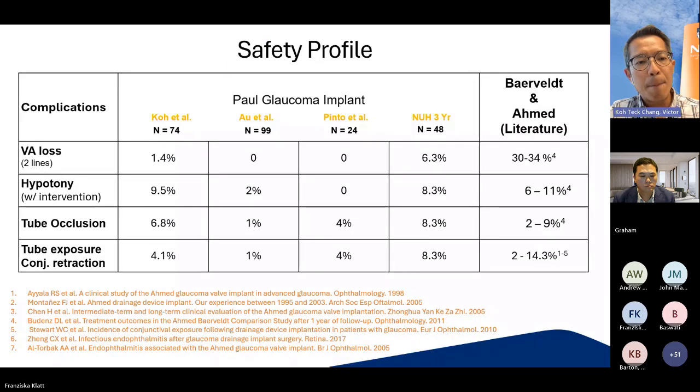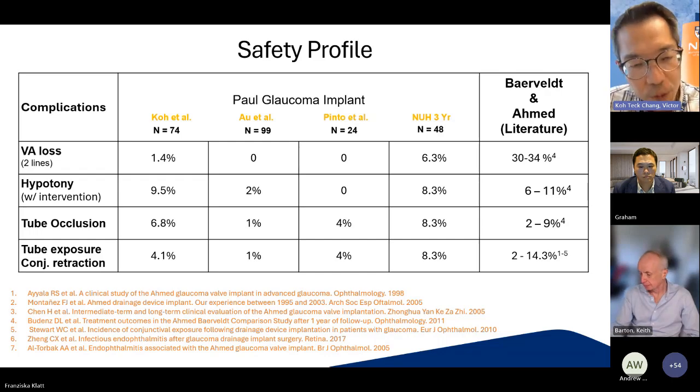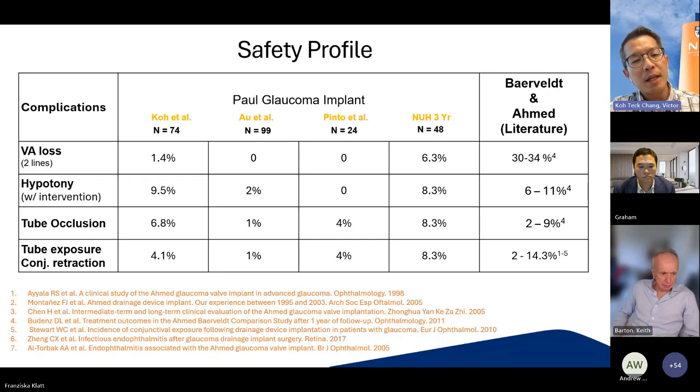This is the reported complications from the paper itself. You can see in the left-hand column is what we reported in the first-year paper, and the right-hand column is the 3-year data. We superimposed that and compared that with the other European papers as well, and this is favorable compared to other papers that you can see reported in the literature.